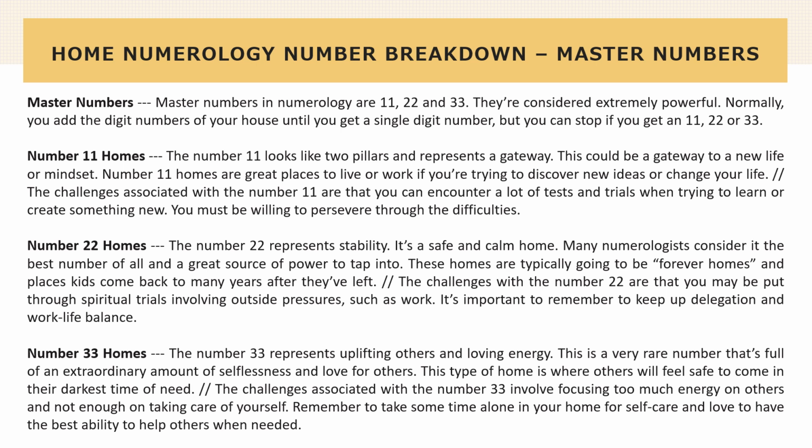The number 33 represents uplifting others and loving energy. This is a very rare number that's full of an extraordinary amount of selflessness and love for others. This type of home is where others feel safe to come in their darkest time of need.